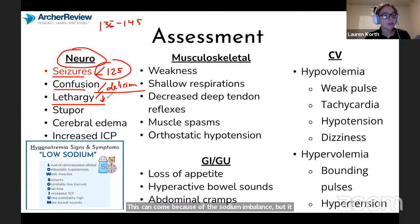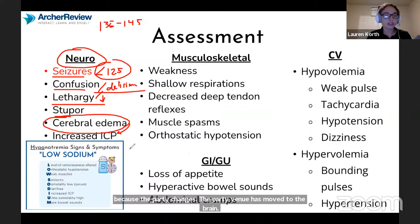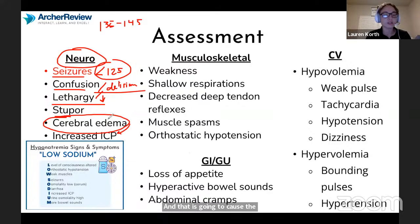If they aren't getting blood flow to their brain because we have pulled all the water out of the bloodstream, then a lot of times they become lethargic. Stupor, and then cerebral edema is a big one. Cerebral edema is going to occur because, like I said, the party is no longer in the blood. It is in the brain. So the water is going to go to where the party is, and we're going to cause cerebral edema. So that is why cerebral edema is so common with sodium imbalances, because the party venue has moved to the brain. And that is going to cause increased intracranial pressure. So those two things go together.